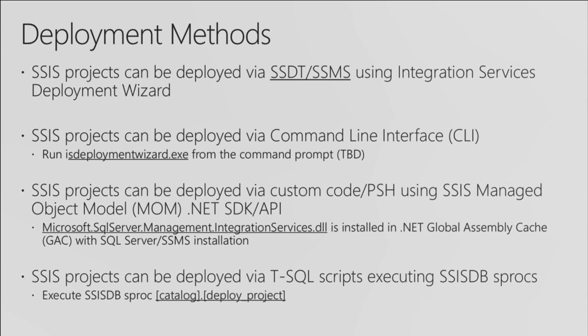There are 4 methods to deploy it. The easiest one to deploy packages is using SSDT and SSMS. That will also launch the IS deployment wizard.